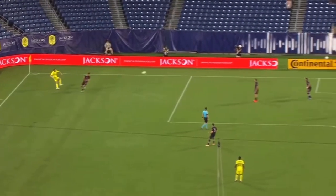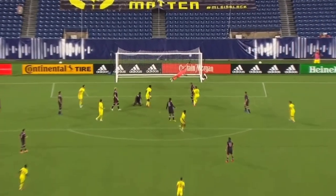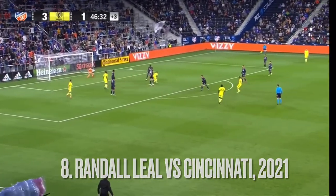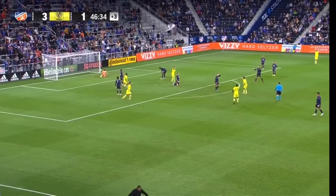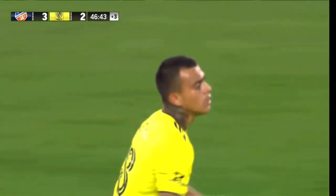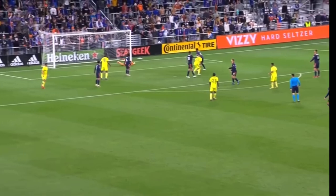A little bit of pace off of it, and instead to be able to curl this with the right foot. Serves into the 18th. Cameron heads away, but it falls. Leal! And Randall Leal has another goal against Cincinnati. 3-2. For streaming, like I mentioned, opportunities for the opponent to get back into it. The strike again.